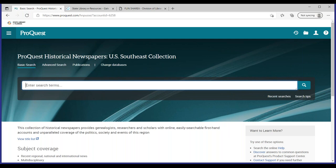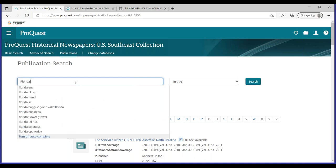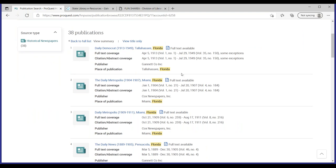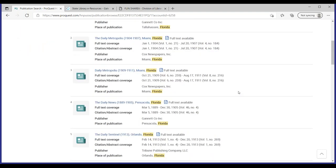So let's just take a quick look at the publications within this database that are offered, providing coverage of historical events in Florida. Again, we'll select publications. And then in the search bar, I'm going to type in Florida just to pull up any newspapers that are published out of Florida. And I'll, from the menu, select in publication summary. And we'll see that the whole database includes 74 publications. And then when we use that search term, we find that 38 of those 74 publications are Florida newspapers, including the Tallahassee Democrat's predecessor, the Daily Democrat, and a number of papers providing historical coverage of Miami, et cetera.